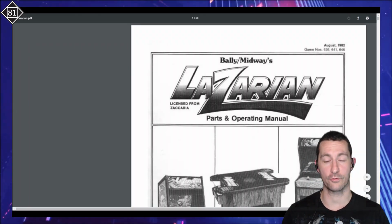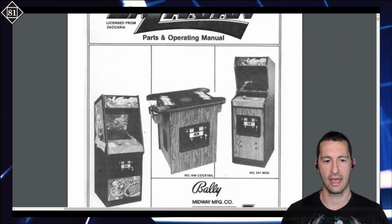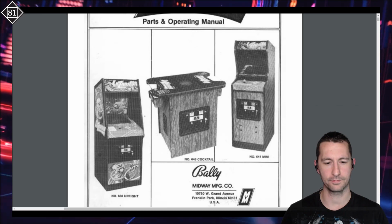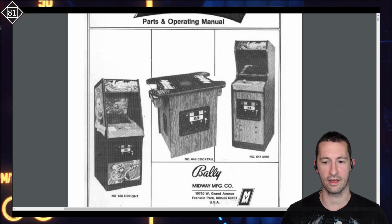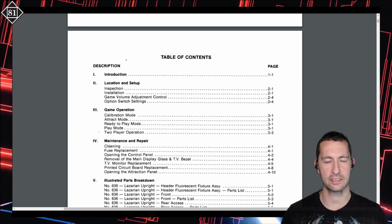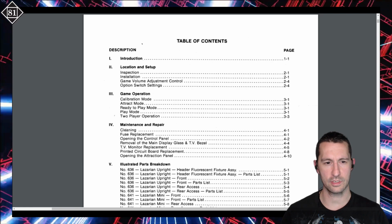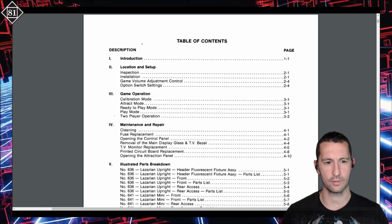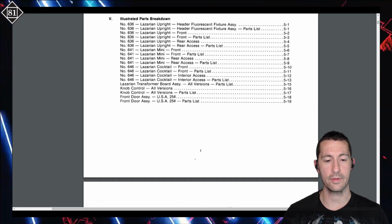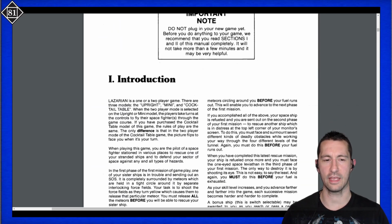All right, we also have a manual for this one. Here's the Bally Midway parts and operating manual for the arcade. And you can see the different types of systems there. The upright, cocktail, and how they refer to it, the Mini. All right, let's see if they tell us anything about Lazarian or Laser Battle. So if we go to the table of contents, I'm looking for... Maybe the introduction has something for us. Lots of technical information. Yeah, here we go.